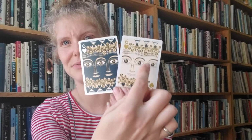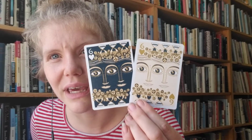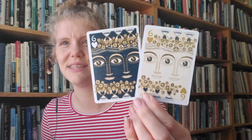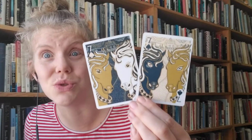So we have our face reflected here, our lovely Lovers, with all the bouquets of flowers and cups filled with flowers that the traditional Rider-Waite Six of Cups has. Beautiful. So the Chariot, this is another interesting one. They associated the Chariot with the Seven of Swords.